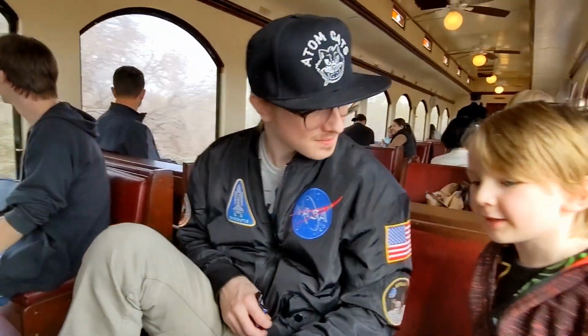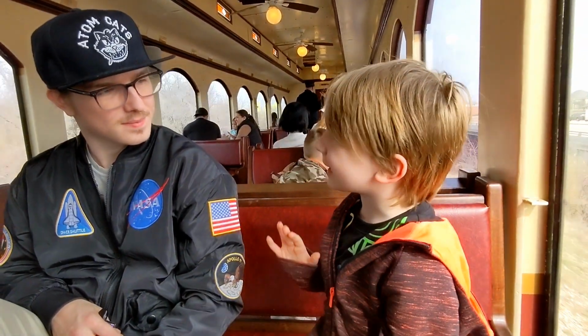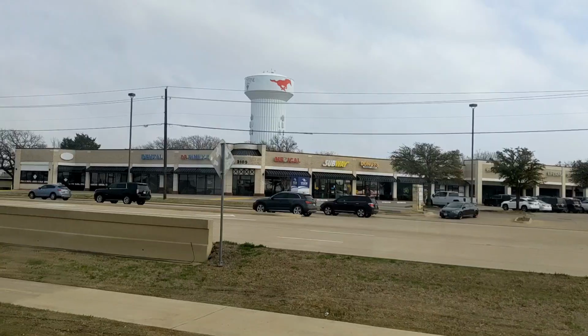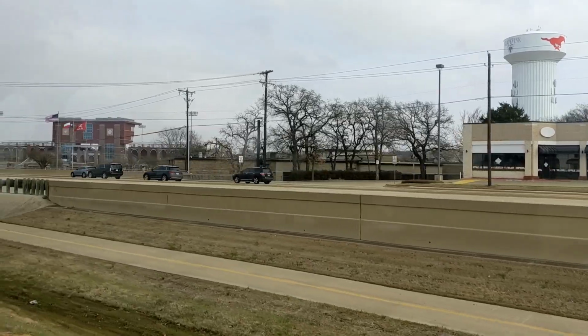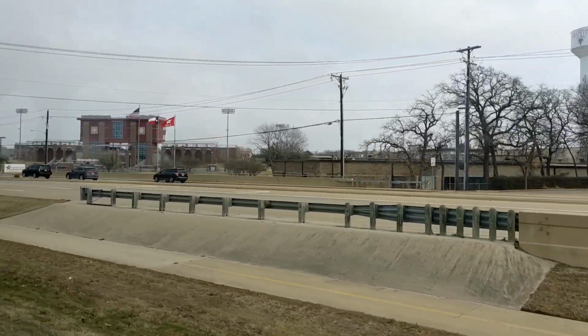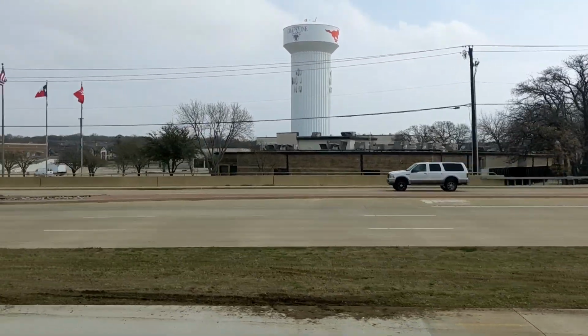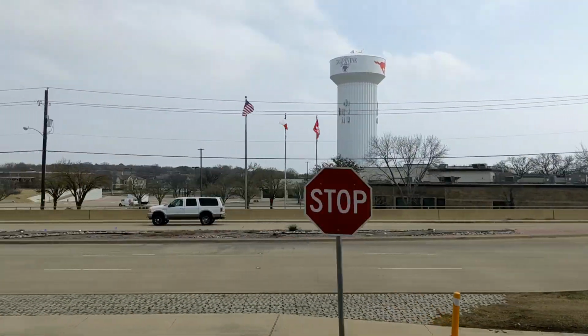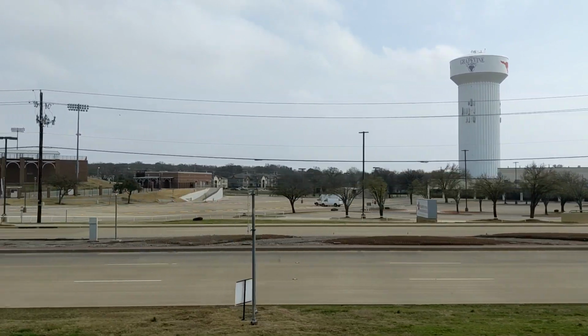That's why is this bandana? Coming back in the Grapevine.